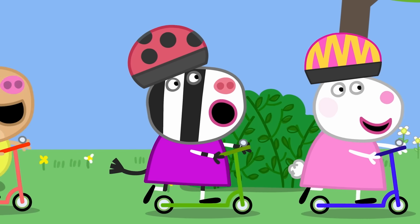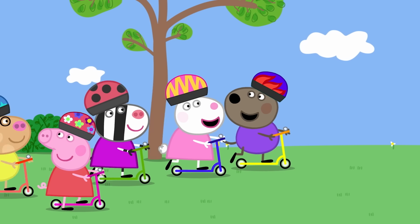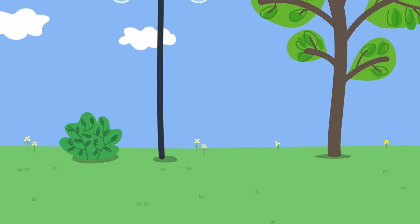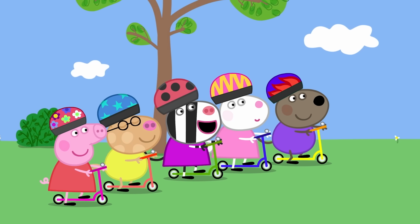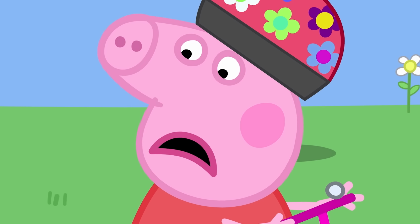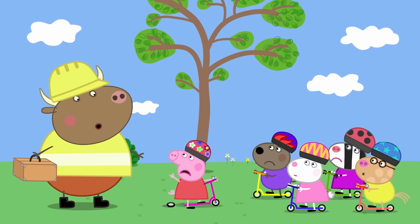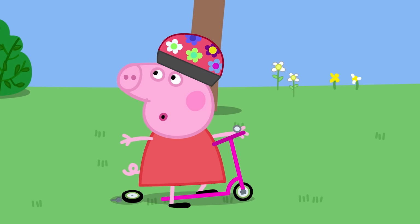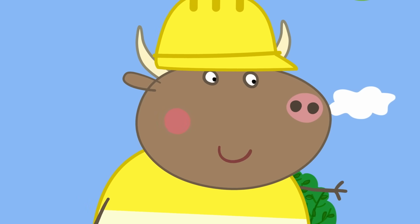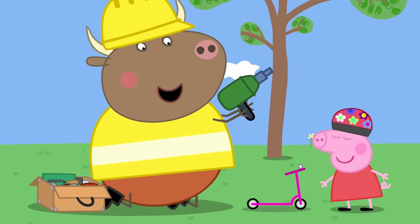Today, Peppa and her friends are at the park. They're about to have a scooter race. First to that tree is the winner. Ready? Steady! Go! My wheel fell off. Oh, dear. Oh, excuse me, Mr. Bull. Do you know how to fix my scooter, please? Oh, I definitely do. I know lots about scooters.